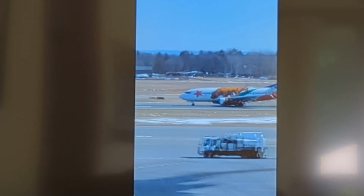This one had the desert gold retro colors on the left, and the left engine a little bit. God, this is the California One livery. Well, we caught it flying over at night before, and now we got it here at the airport.